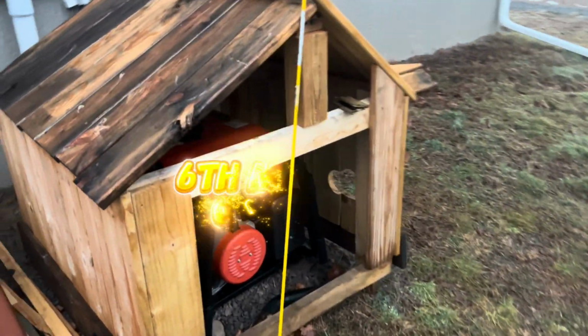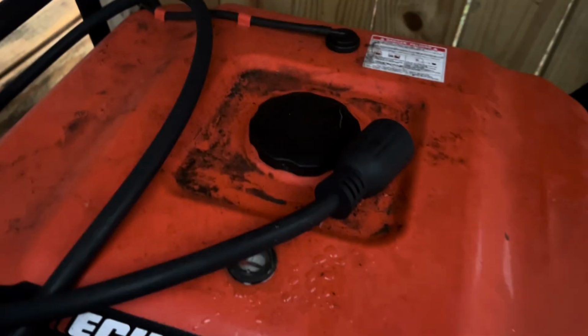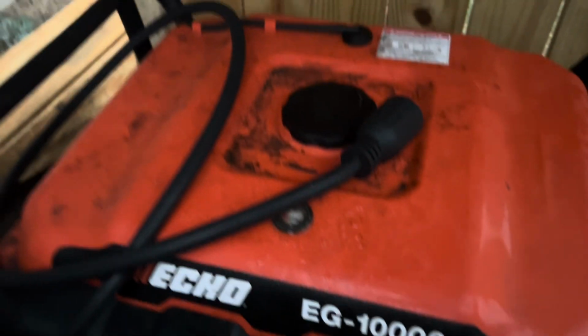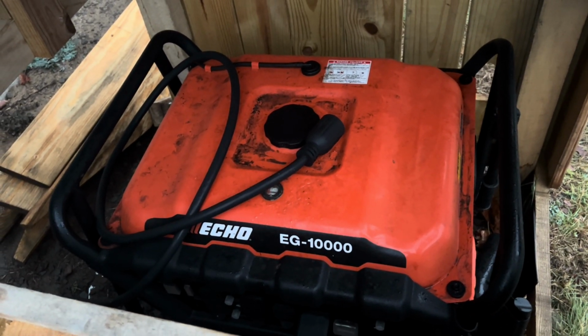Alright, so here we got my Echo EG 10,000. It's a 10,000 watt generator, 7,500 running. This thing powers the whole house. It is a must. Holds 7 gallons, 30 amp plug. Definitely need to get a generator.